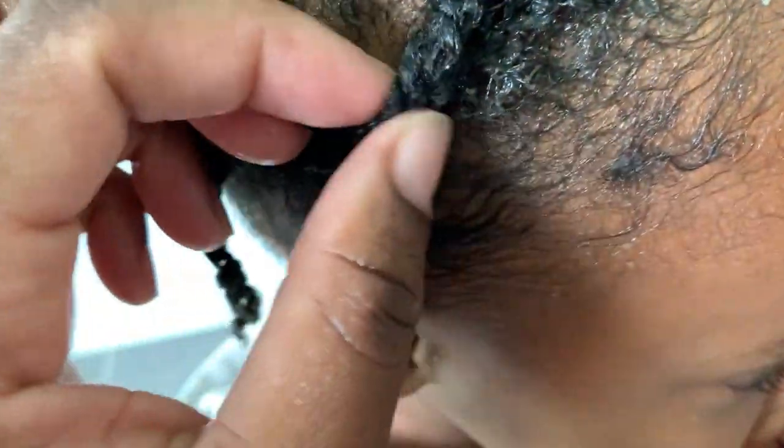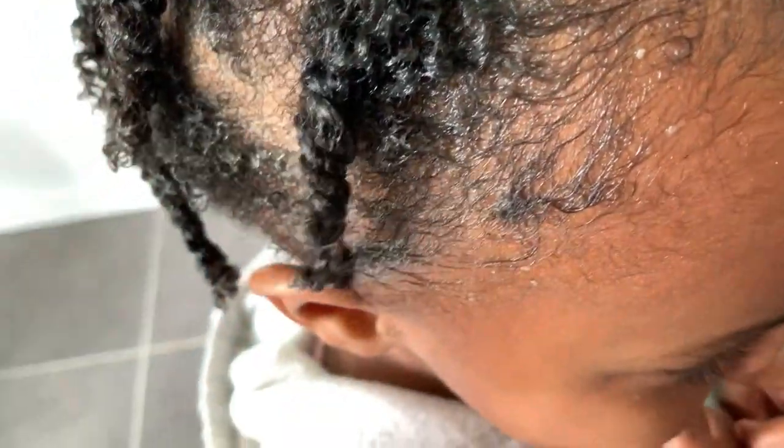The proof is in the pudding. What is that saying again? The mixture is in the pudding.